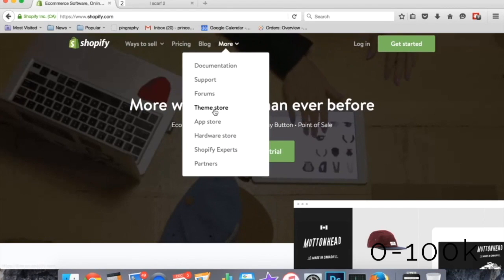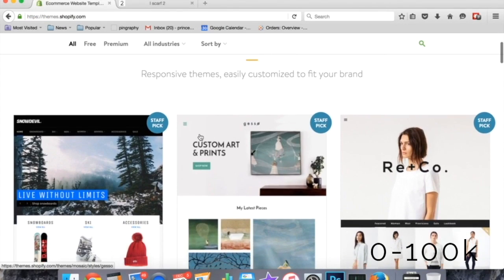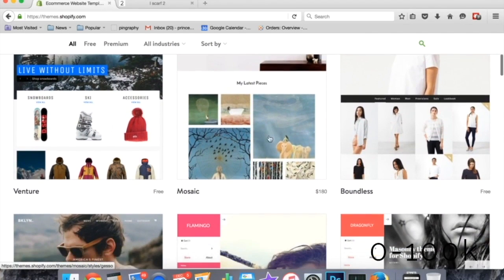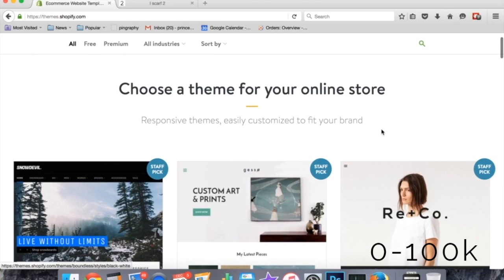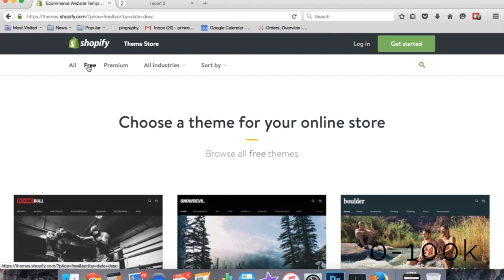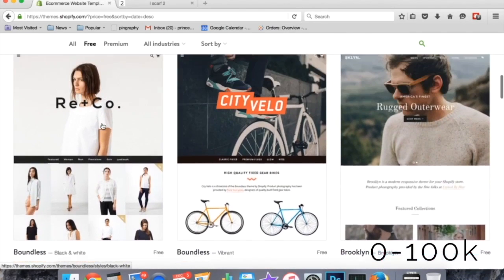And let's see, theme store. You can go in and there are all these themes that you can use that are already done. A lot of them are free. I went in and tried to find the free one. You can sort by free right here. And you can get all these themes without paying anything.